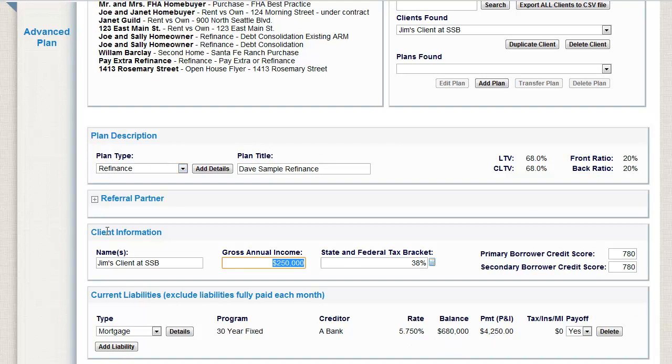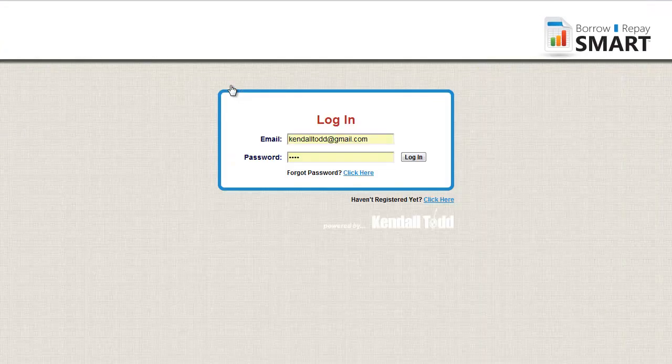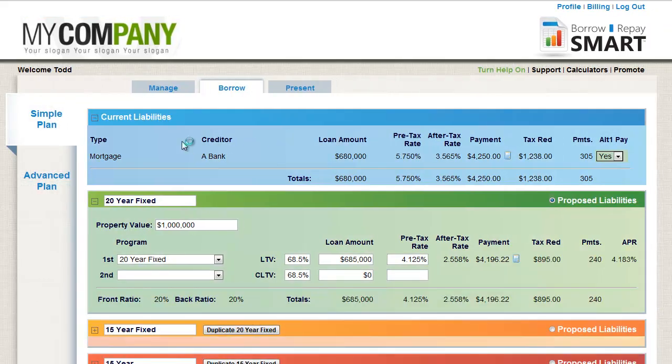So look how easy that is to set up. I just put in refinance, the client, and the current mortgage, and that's it. About 7 fields. I click the Borrow tab, and oops, I got timed out. Security settings. All right, back in here. I click the Borrow tab, and we're doing a very simple setup.